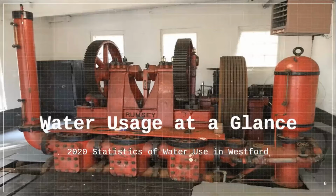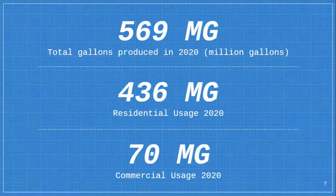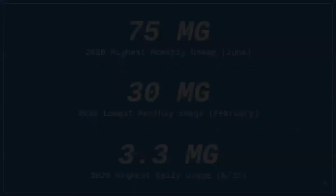All right, let's quickly talk about 2020 statistics of water usage in Westford. So in 2020, we produced 569 million gallons of water. And as you can see by the below numbers, a majority of that was used for residential purposes. And this 436 million gallons represents roughly 76% of the water produced. And the commercial usage is, as you can see, a smaller number. So a lot of residential usage in 2020.